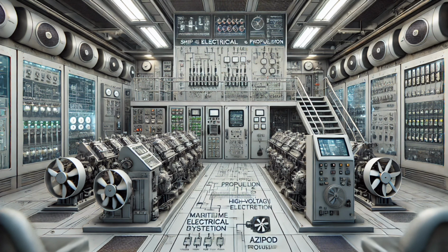I mean, we've got everything here. Electric propulsion, fire detection, GMDSS, that's the Global Maritime Distress and Safety System, for those not familiar, high voltage systems, tank level sensors, even things like how ships connect to shore power, what's involved in automation, the challenges of harmonics, the importance of batteries, and even navigational lights. We're going for comprehensive here.